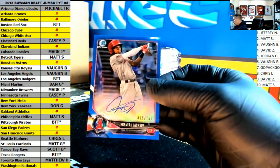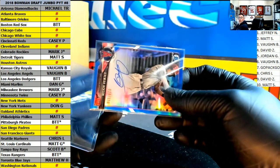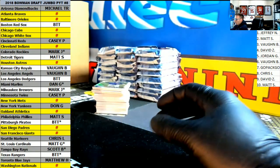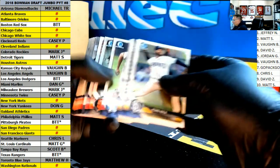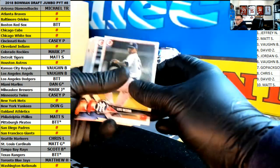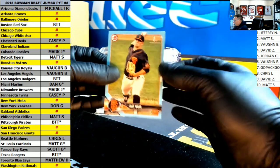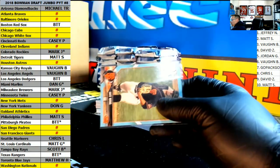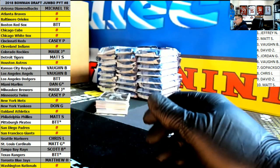Angels blue refractor Jeremiah Jackson, 29 out of 150. Angels going out to Vaughn. Little blue refractor. Blue refractors sell better for some reason. People like the blues. Paper. Blue Sky. 304 out of 499. Jake Wong for the Giants. Yeah, I think it's the paper to 499. The refractors are to 402, I think. San Fran. That goes to David in the 4 spot.